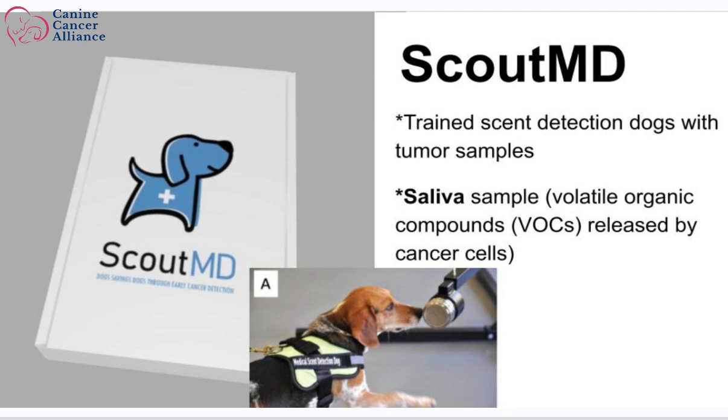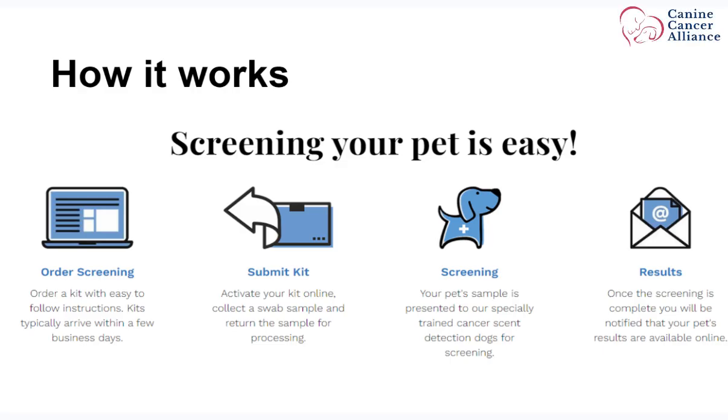And they actually use a saliva sample that contains the VOCs released by cancer cells. It's at-home collection. You get a little kit with a Q-tip, and it's very simple. You swirl it around the dog's mouth and then mail it in, and then you get the results in the mail. And the results will say how many of the dogs were in agreement.